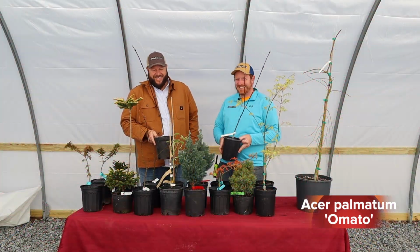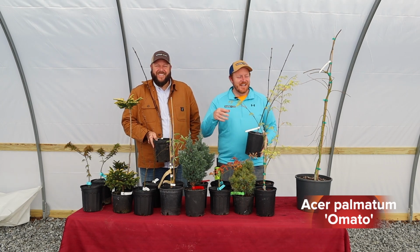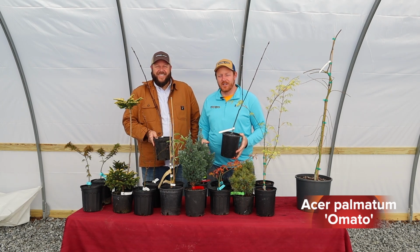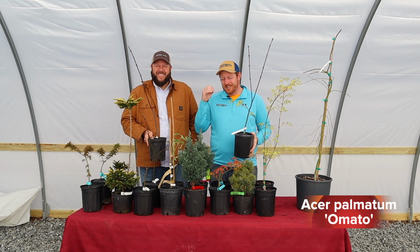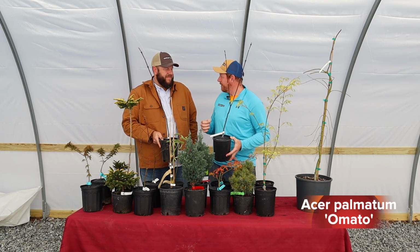What's Amato with you? My corny brother. Amato puts on some amazing fall colors. I mean, the fall colors are just electric with bright fire engine red. I mean, it's just one of the best fall color Japanese maples.